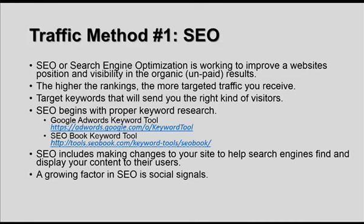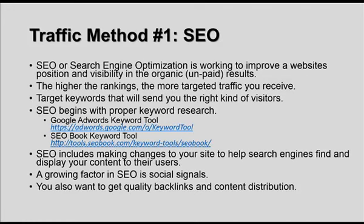A really huge growing factor, and this is something you really want to make sure you listen to, is that SEO is social signals. That is links from Facebook, mentions of your brand on Facebook, Twitter, LinkedIn, Pinterest, Google Plus is a big one, and we'll talk about that as we move forward, but that's becoming really huge.